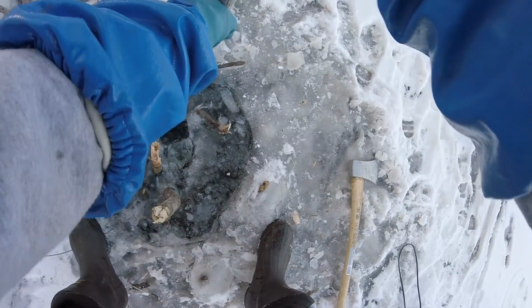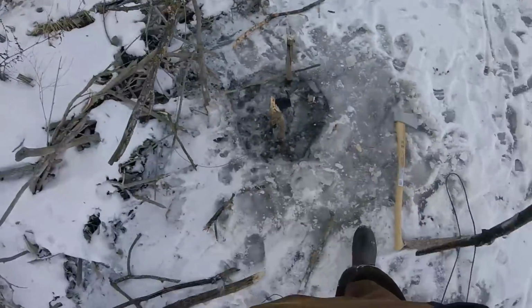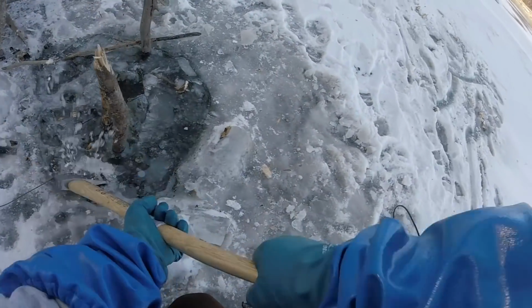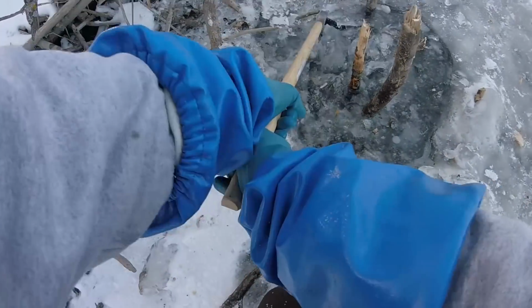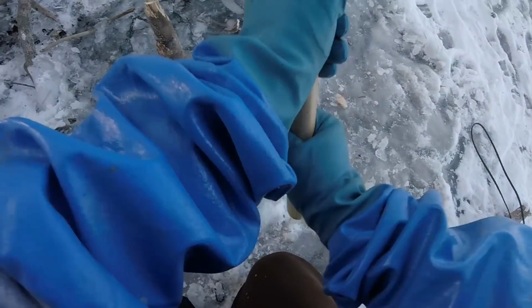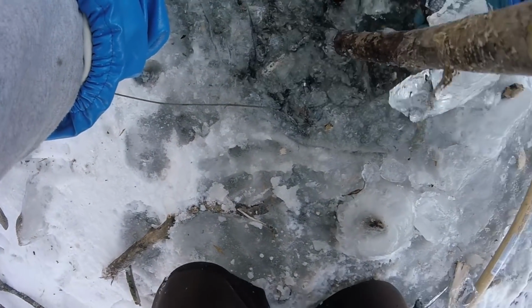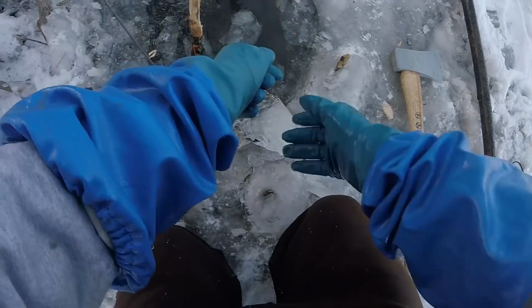Ooh, there's something in this trap. Something in this trap, you guys. Let's see here. Swivel stick is right there. There's my stake. I think we got beaver or otter.